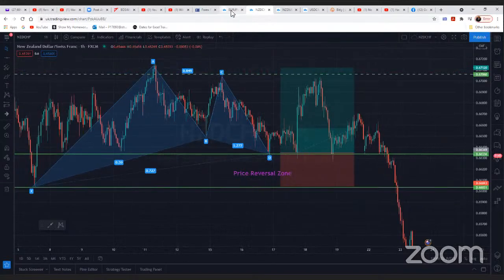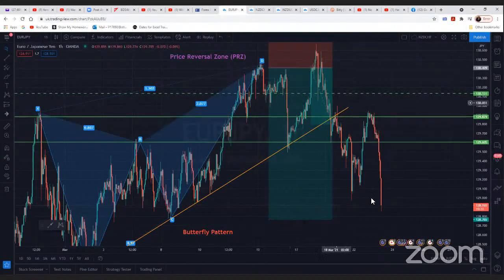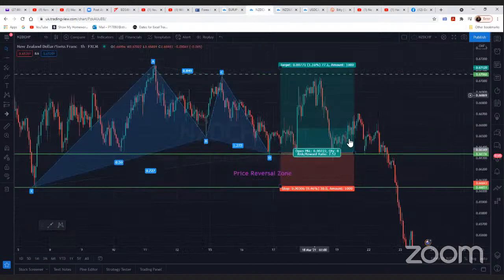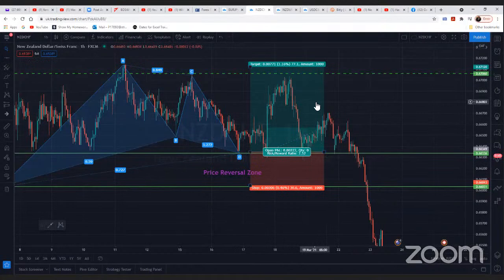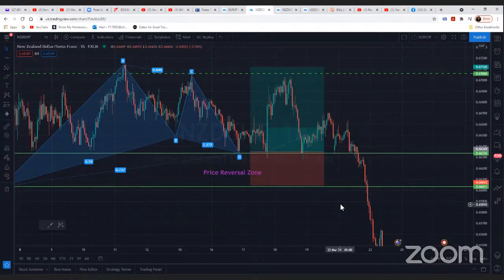So we see that was the first pattern, played out beautifully. Second pattern played out beautifully. I also teach how to take trades in the opposite direction if your pattern does not work out well. If the price does not go where you expect it to go, or if it has been there and is now going the opposite direction, you want to know how to trade it as well.